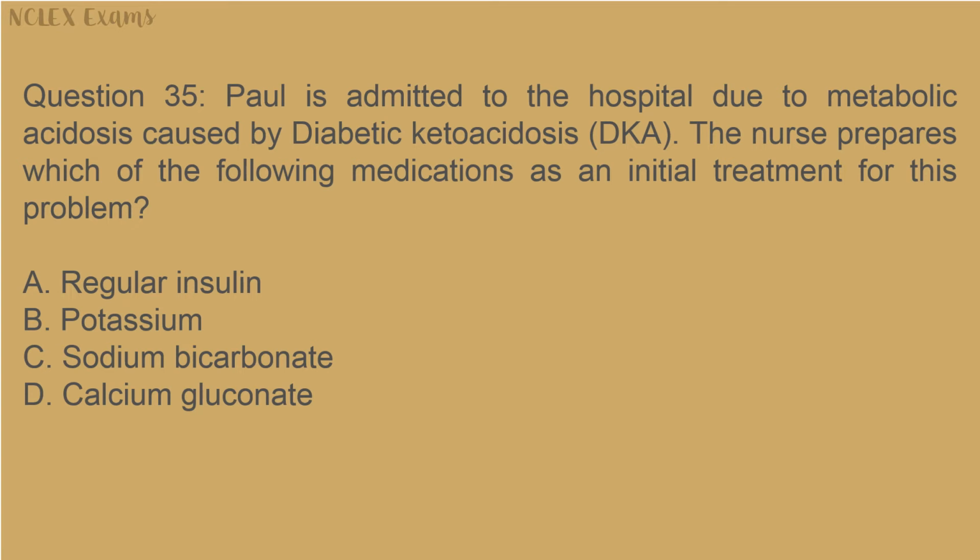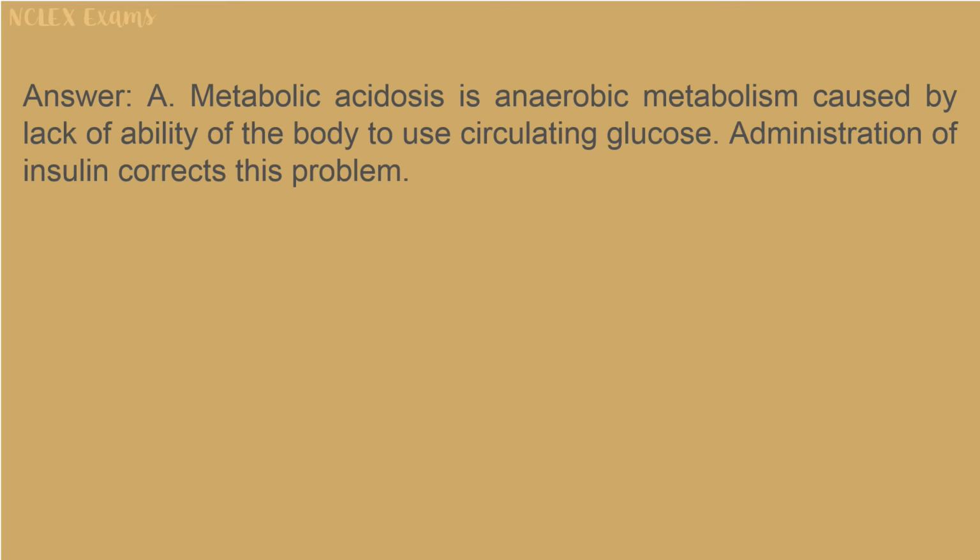Question 35. Paul is admitted to the hospital due to metabolic acidosis caused by diabetic ketoacidosis, DKA. The nurse prepares which of the following medications as an initial treatment for this problem? A. Regular insulin. B. Potassium. C. Sodium bicarbonate. D. Calcium gluconate. Answer: A. Metabolic acidosis is anaerobic metabolism caused by lack of ability of the body to use circulating glucose. Administration of insulin corrects this problem.